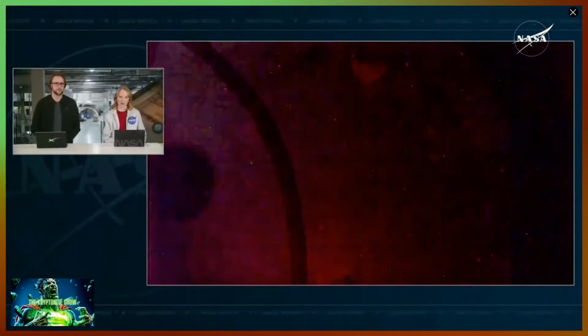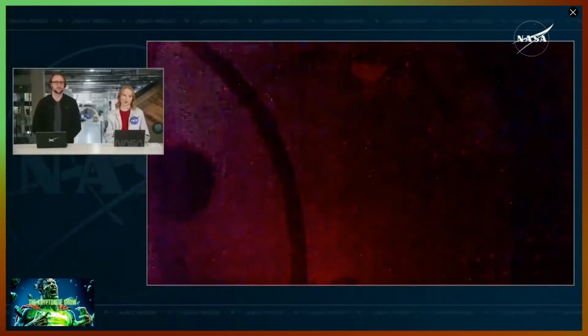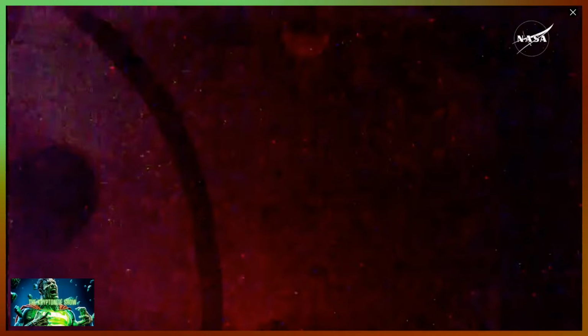And there you're seeing a live view on your screen on the right-hand side. That's a view from the International Space Station of the Dragon spacecraft Endurance, now docked to the International Space Station's Node 2 forward docking port. And again, that docking took place at 9:04 p.m. following an approximately 28-hour journey.